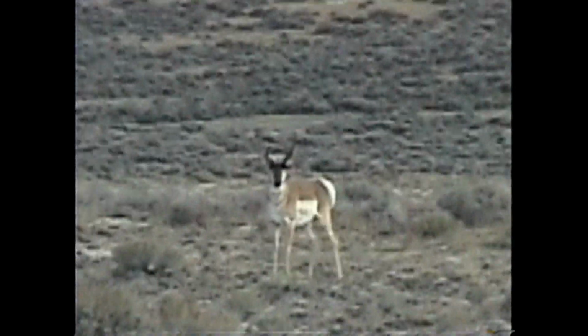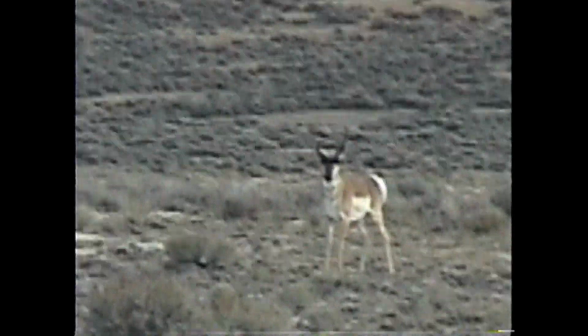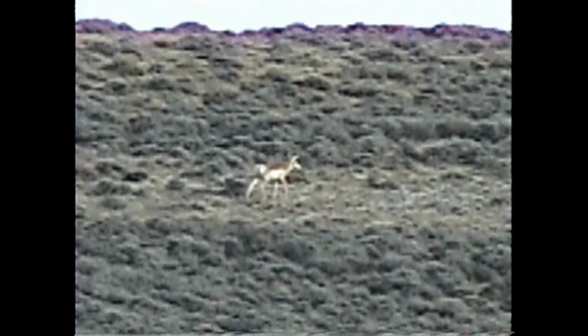We just spotted an old antelope. There's something strange with his horns there. What's wrong with his horn? He's got 3, or what is it? Yeah, that one horn comes away forward. He sure got a big rack.